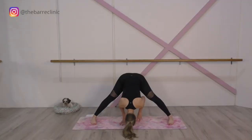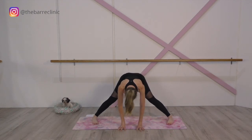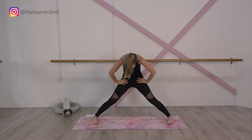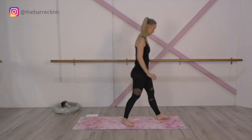To come out, walk your fingers back up. Feel your spine horizontal again. Soften your knees, hands to your hips, and then roll up through your spine one vertebra at a time. Heel and toe the feet back together. And we'll take our long lunge on the other side.